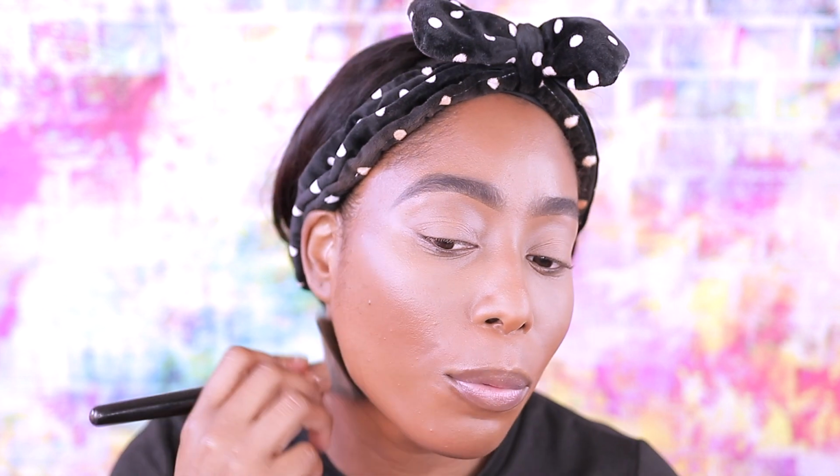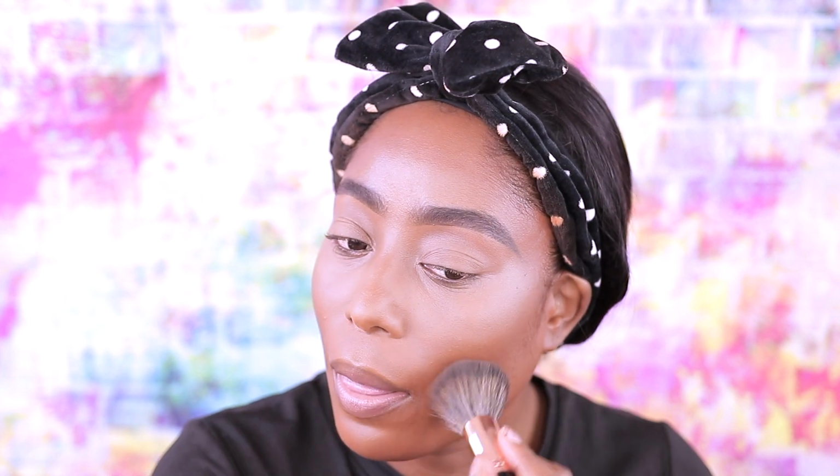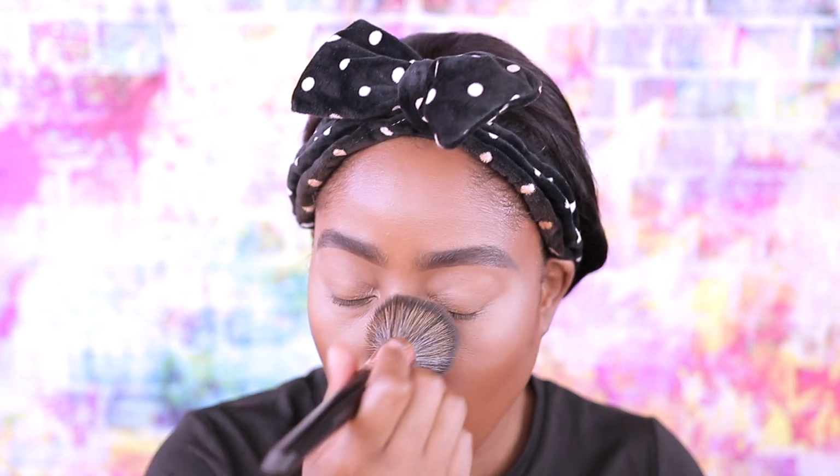And the reason why I'm using this powder as well is that the foundation that I use is a little dewy, and it's really hot in my room today because, you know, girl, it's summertime, and I just want something to keep the foundation together. It's not gonna separate or anything.